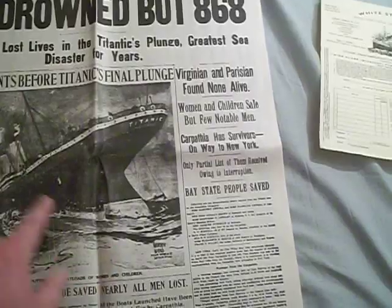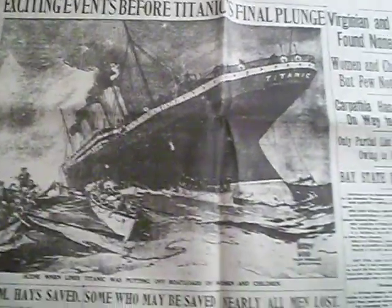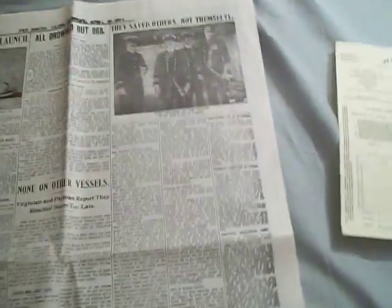Look. All drowned by 886. And it shows a picture of the Titanic sinking. This is amazing. Just after Titanic's launch, which technically was not. It's after she was finished. So, this is really, really amazing. Very amazing stuff.